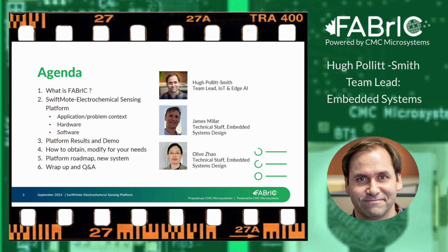In terms of the agenda, I'll give a brief introduction to Fabric, which is a new initiative managed by CMC, and then I'll turn it over to James and Olive to discuss the hardware and software aspects of the platform and show a brief demo.